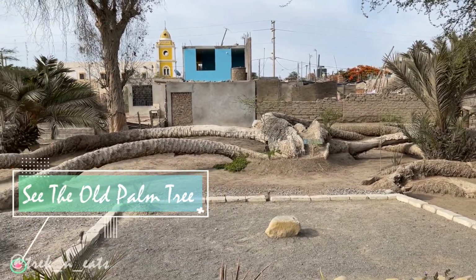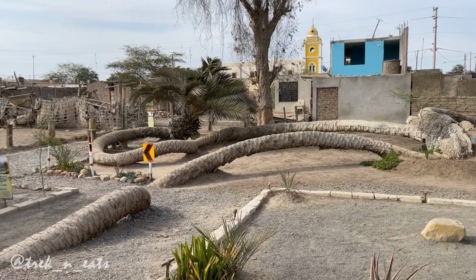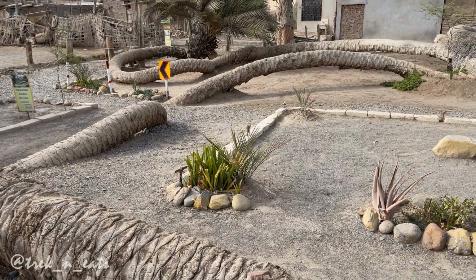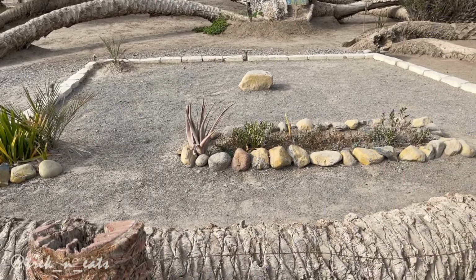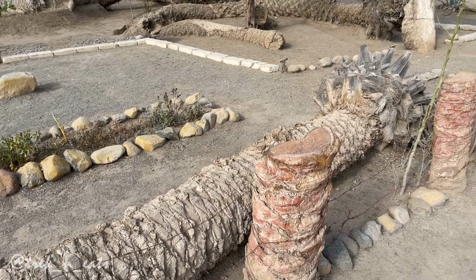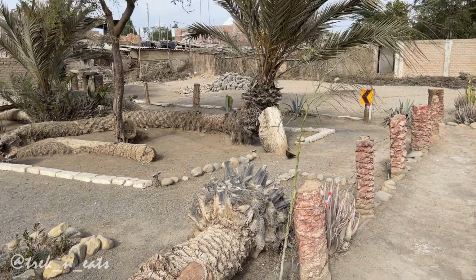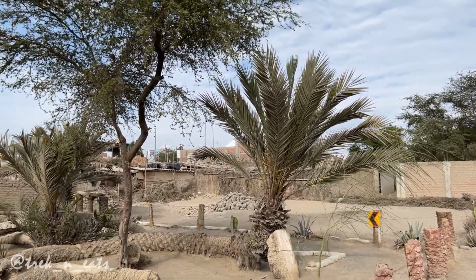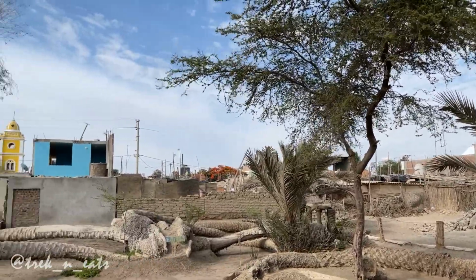Right around the corner is a 7-headed palm tree associated with the witch's prediction for the destruction of the town of Ica. The palm tree has several trunks from a single root, and legend has it that a witch predicted that Ica would be destroyed by a flood when the 7th head would grow. The year the 7th head grew was 1988, and about 1,000 houses were destroyed when the river flooded. Since then, the locals cut or burned the 7th head before it could grow and bring another flood.